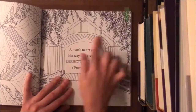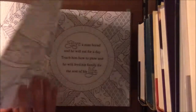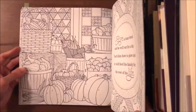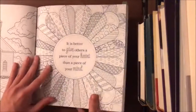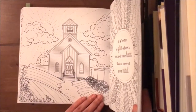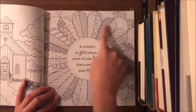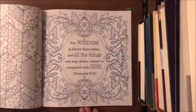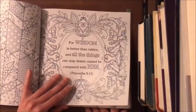2-page flag page, but this paper will take pretty much anything, any medium except probably watercolor. You would probably have to go very lightly on the watercolor because it is a thicker paper, but it's not watercolor paper. So if you use it sparingly, I really like this one too. And this one as well. I love the flower design with the quilts. But if you use it sparingly, you should not have any bleed through or tearing of the paper. But I'm not going to test that because I'm really horrible at using too much water.